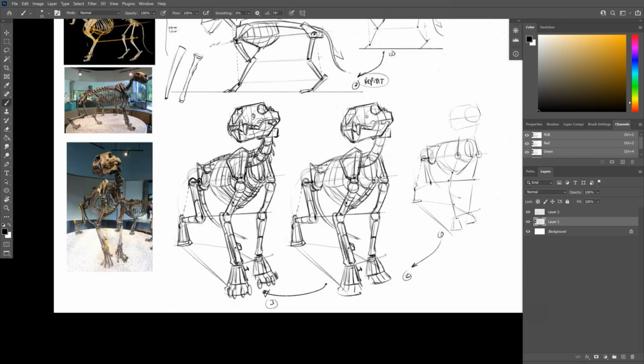So here's a bit more definition now. You can see the growth pattern here. What I'm gonna do now is knock in some darks.